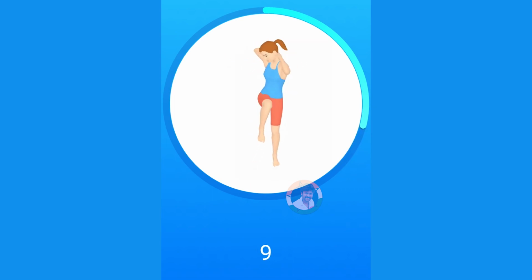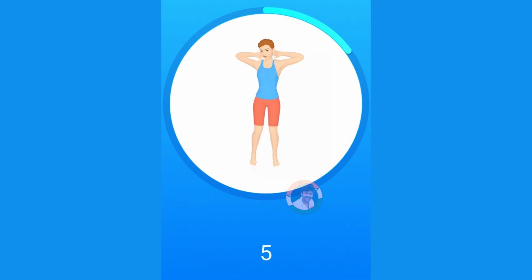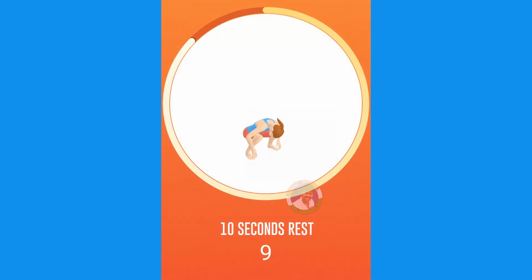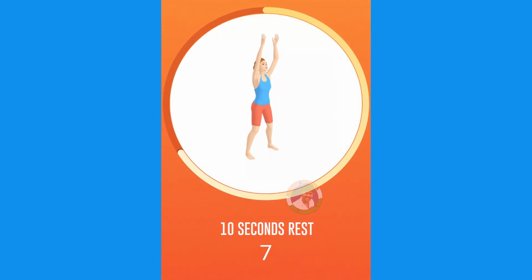Ten seconds to go. Three, two, one. Next up, squats to overheads.